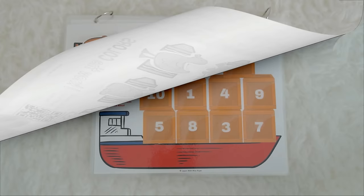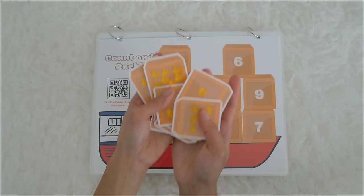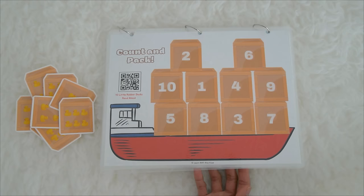Oh, it's another counting game. We're going to count and pack, and this is based from the story 10 Little Rubber Dogs. Miss Kaye has pictures of the boxes here where the rubber dogs are. What we are going to do is put the right number of dogs with the numbers here, okay? This is a little bit challenging compared to the other one because all the numbers are mixed up. Don't worry, Miss Kaye will help you.